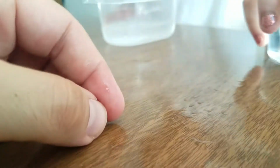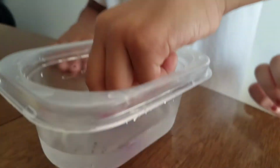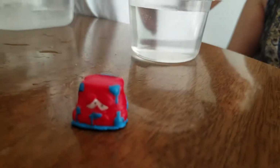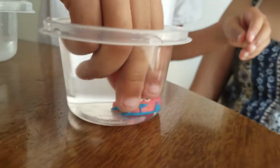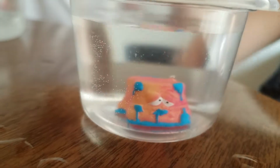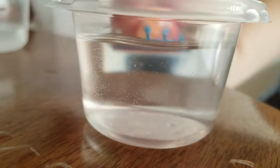Okay. Put him in the cold water. Okay, so cold water. He stays the same. Still the same. Let's try the hot water. Look at him. Whoa. Look at him now. You can't see him. There we go. He's underwater. Bloop, bloop, bloop.